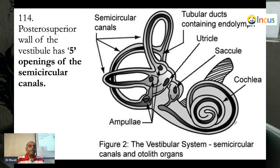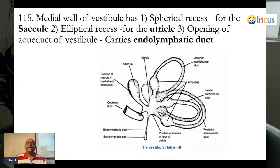Now, this vestibule typically has five openings into which the semicircular canals open, right? Five openings into which the semicircular canals open. So there are 3 semicircular canals, and each semicircular canal is supposed to have 2 openings. So 2 times 3 is 6, it should be, but it is not 6, it is only 5. That is where the examiner is going to catch your tail, right? In the exam hall, there is no guesswork. If you are guessing in the exam hall, you are definitely doing it wrong. All guessing should happen here.